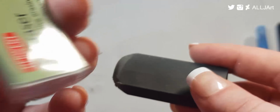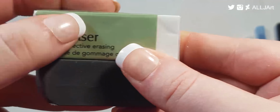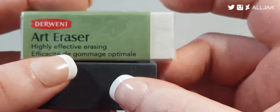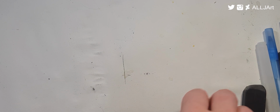But yeah, I'm trying to find the... There we go. There's the art eraser, the Derwent one, the white one. And I really like the way that this erases. It doesn't damage the paper too much. They are quite soft, and they're really effective, as it says on the package.